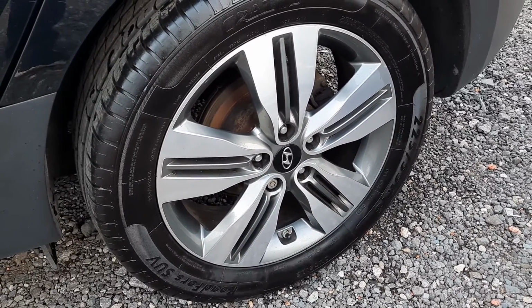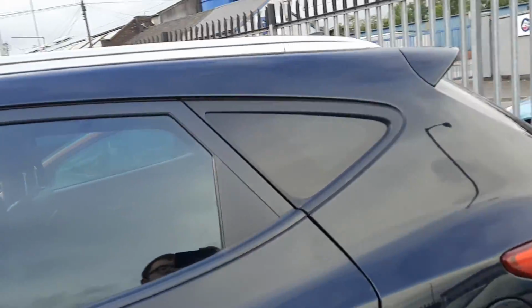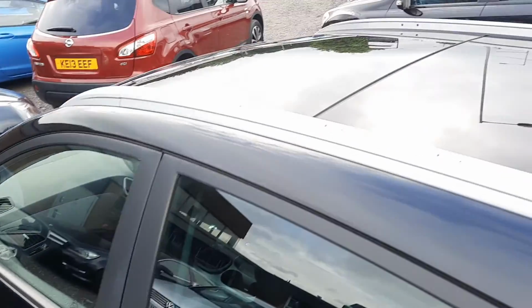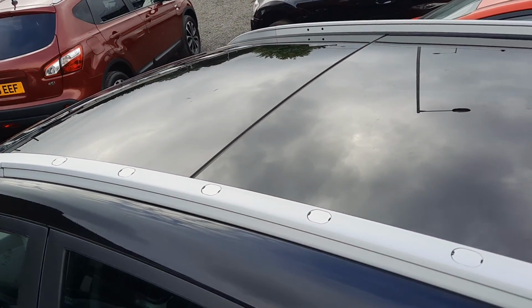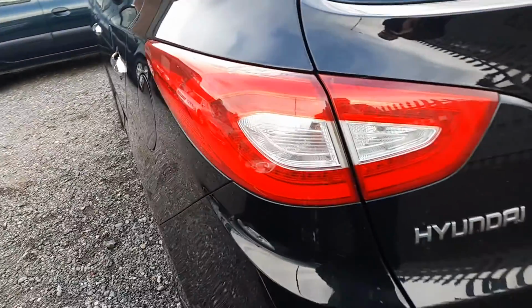Brings us on to our second alloy, and this one is picture perfect, fresh out the catalogue. Take a photo, clean and smooth, no sign of damage anywhere whatsoever. Absolutely gorgeous. Having a look at the top as well of this vehicle, you can see phenomenal condition for the roof there, and we're going to have a look at the sunroof. It's going to be my favorite part of the car. I'm going to save it till last.